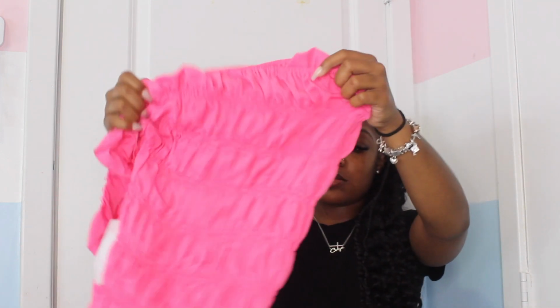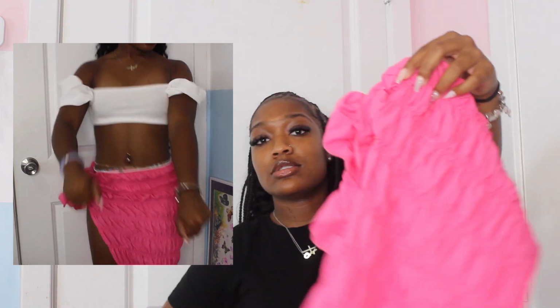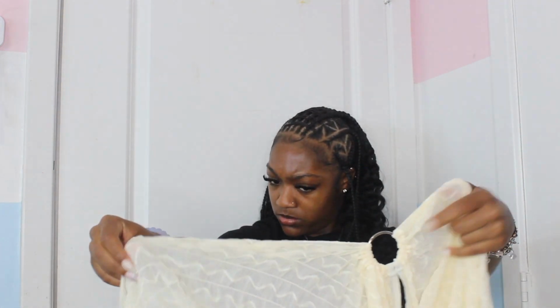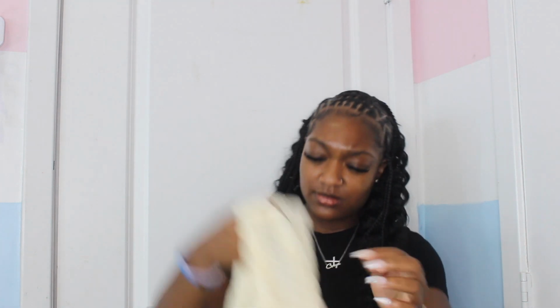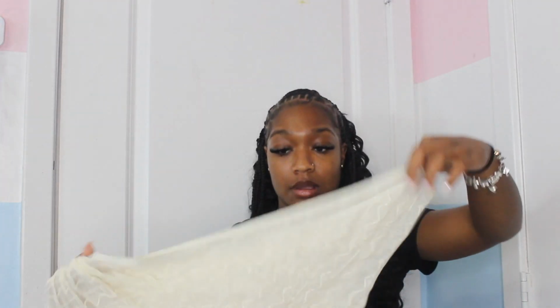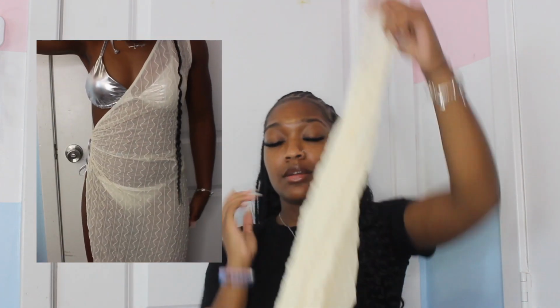This is the skirt, yo. It doesn't look right, but it'll fit on my body. It's got the little slit on the side. Then I got this. I don't know what this is. What the heck is this? That's more confusing. Oh! This is a cover-up. So, it's a dress, but it only has one sleeve.